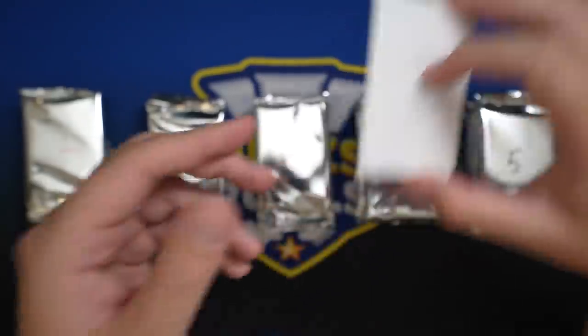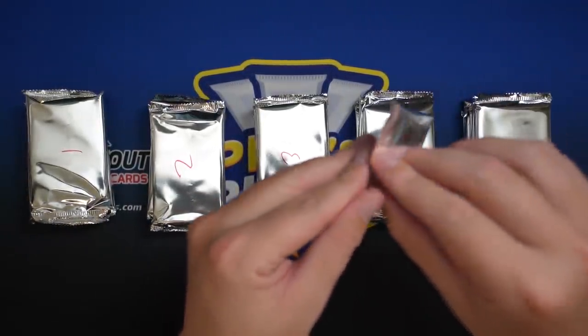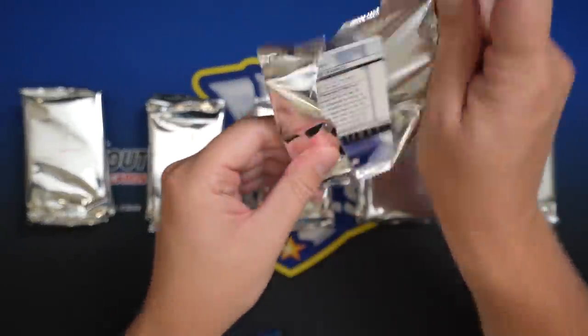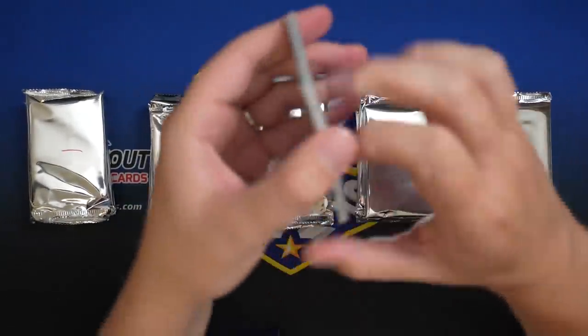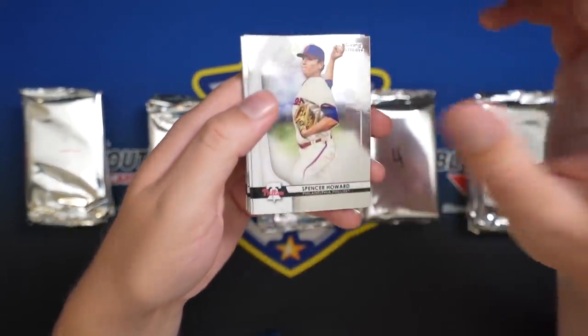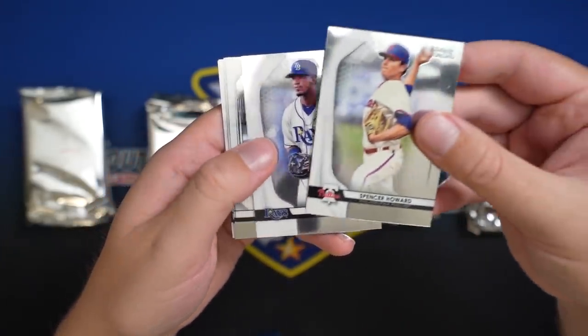Well, Gavin Lux, base auto. Nice card. He'll be back. He's a good player, just was a little behind. They also have unbelievable team depth with the Dodgers. They can afford to take it slow. I saw the bat card. It was nice. Okay. Spencer Howard, Wander Franco. There it was. Yep, Wander Franco, base.